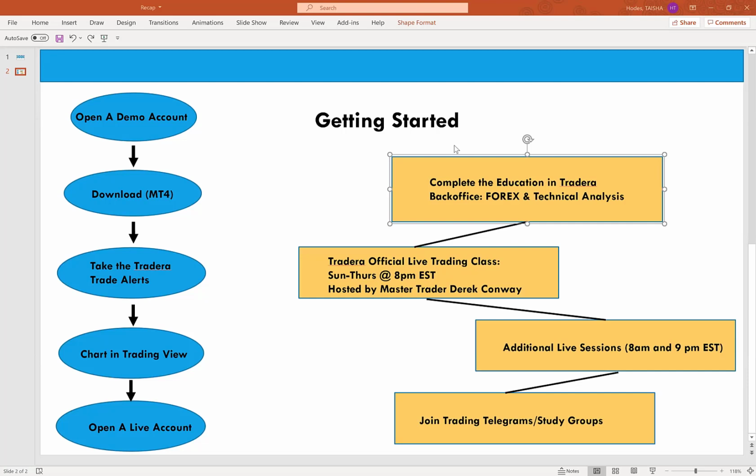What we do here in this class is sort of introduce you to some of the concepts that you'll hear in the back office and introduce you to some of the things you'll hear and see in the live trading sessions. But there's no substitute for that back office education. So don't be afraid, definitely dive into that.